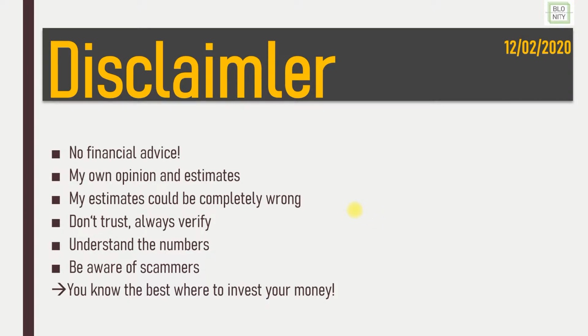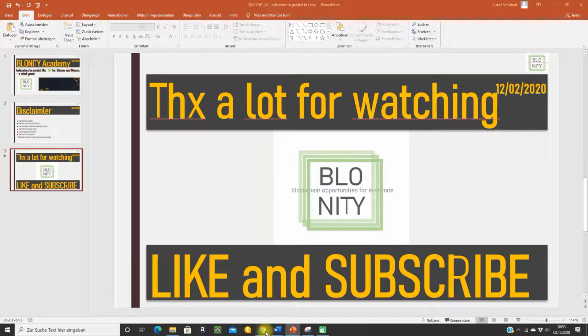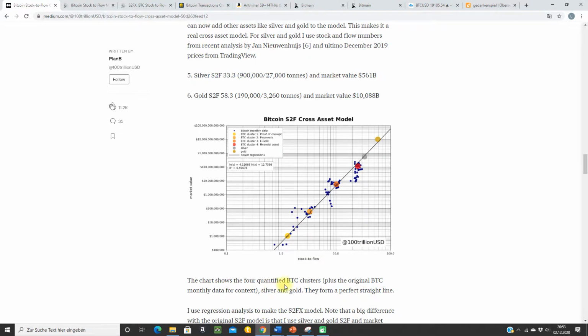Okay, so let's go. First of all, I want to start with the Bitcoin price range. There are a few models out there. There's the lengthening cycle, but also there is the Bitcoin stock to flow model from the analyst Plan B. And he made a new model, the stock to flow cross asset model, which I like more because the price is higher there.